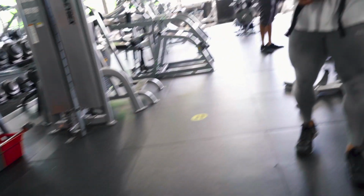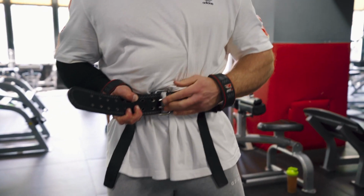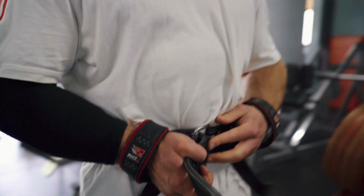It's always nice when you're in contest prep and you complete your belt. So it's now too big.